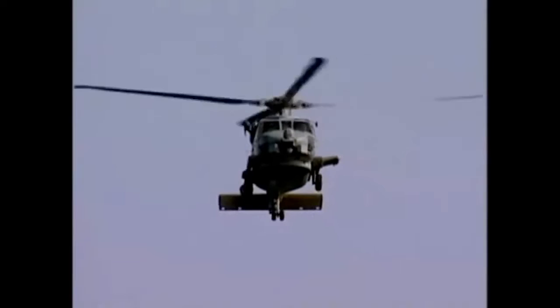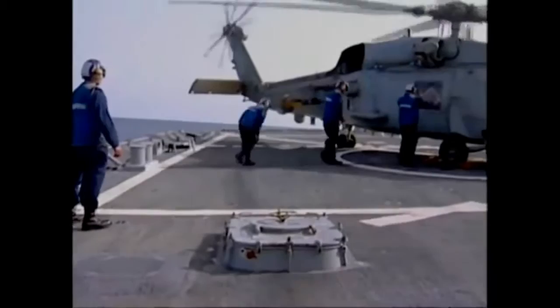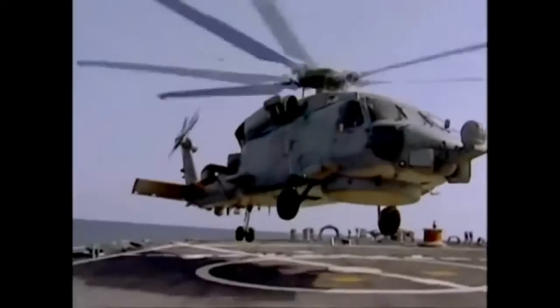On the rear deck of the destroyer is a landing pad incorporating LAMP's Mark III electronics for coordinated anti-submarine helicopter operations. The helicopter is a significant addition to the combat capabilities of a modern destroyer. Helicopters extend the range of the destroyer, allowing it to seek out and attack enemy ships and submarines dozens of miles away.